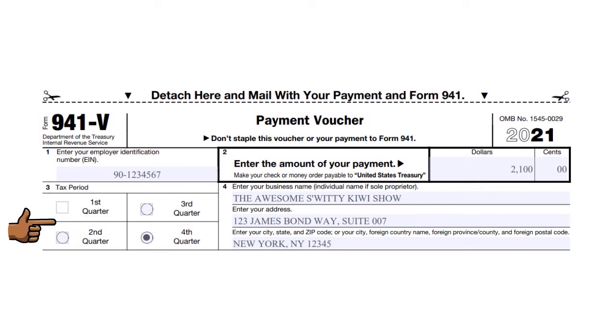Remember that here, even if you are a sole proprietorship, you can still send the IRS Form 941. It's all about the size of your business, whether you should file on a quarterly basis or on an annual basis. Okay, so this is how the voucher looks, and you basically have a voucher for each quarter.